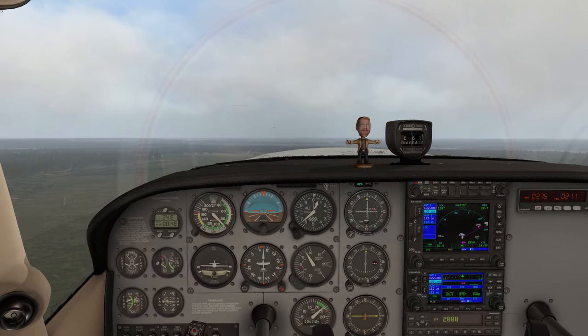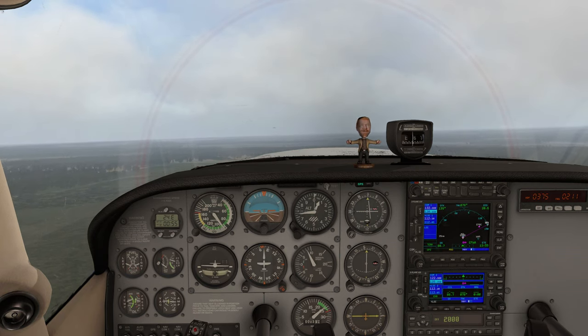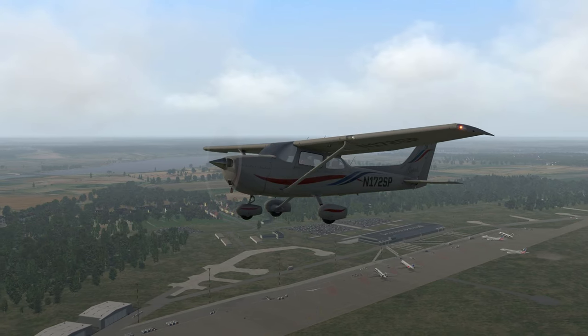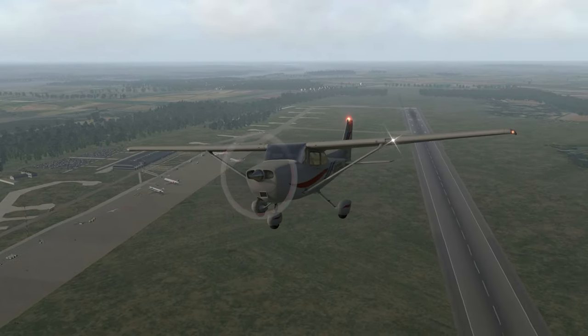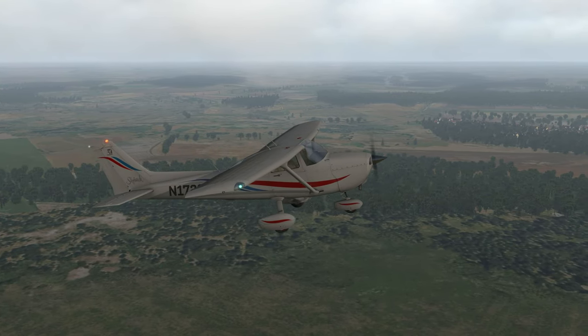Alrighty, let's see here. We're heading sort of northeast-ish, which is fine. So we'll be turning to the right to head down to Warsaw to have a look around. But for right now, let's just have a look around here while we try to fly straight-ish. Not really working very well, is it? Because we're outside the airplane. Look at that. So gorgeous.